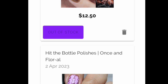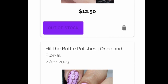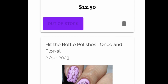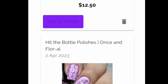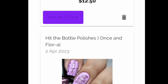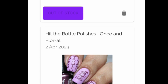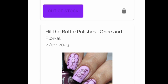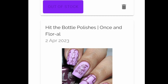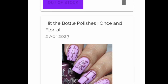So our next polish is going to be Hit the Bottle and it's once and floral. $8.50 makes it a wonderful price, and it's inspired by deep burgundy plum calla lilies or calla lilies, whichever you prefer for pronunciation, and it's described as a very deep plum burgundy stamping polish and a one coat cream.